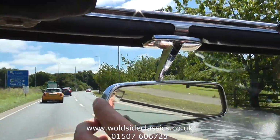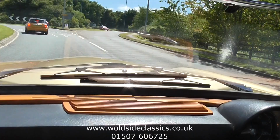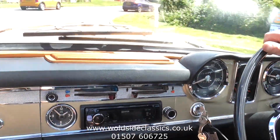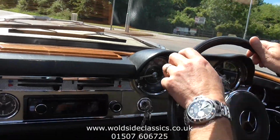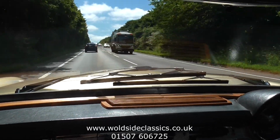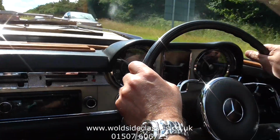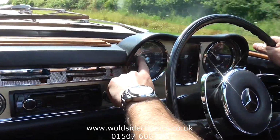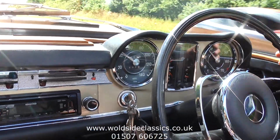Okay, these 230s got more chrome on the cars, just a lovely car, lovely place to be. Use the gears manually if you wish. Power steering is a nice benefit for a 230. Sounds lovely through the stainless steel exhaust. Accelerating strong, no misfires. You can see the kick down working well. Speedo nice and steady. No vibrations on the steering wheel.